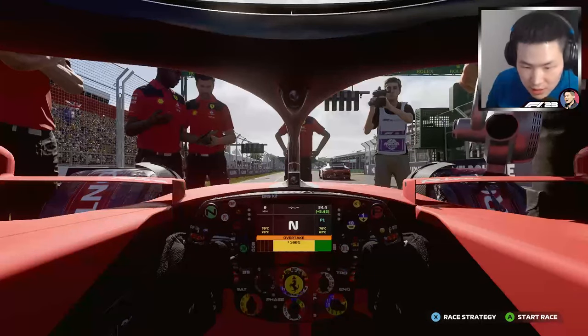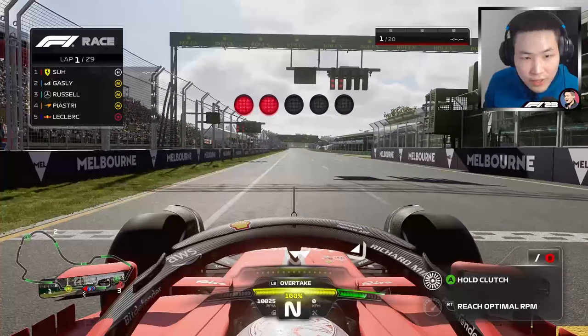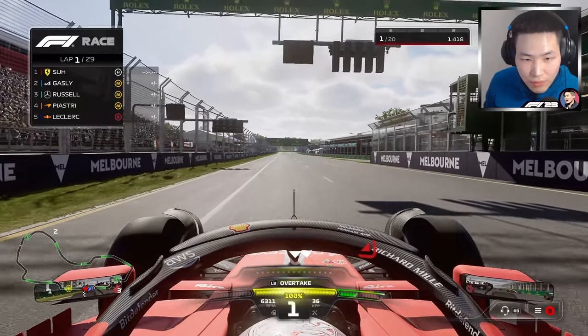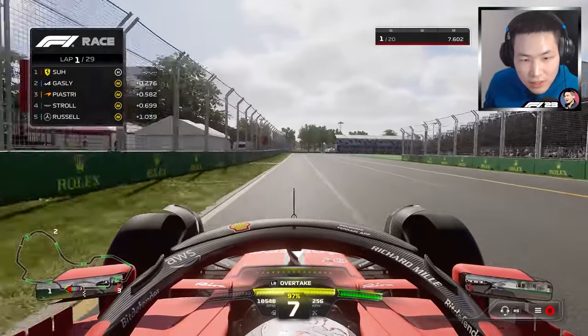So let's start this race, and let's get on with seeing if we can maintain P1. That's the big mission. All right, here we go then. It is 5 red lights here in Australia. Lights out, and away we go. Splendid getaway, splendid getaway. Let's try and stay ahead.